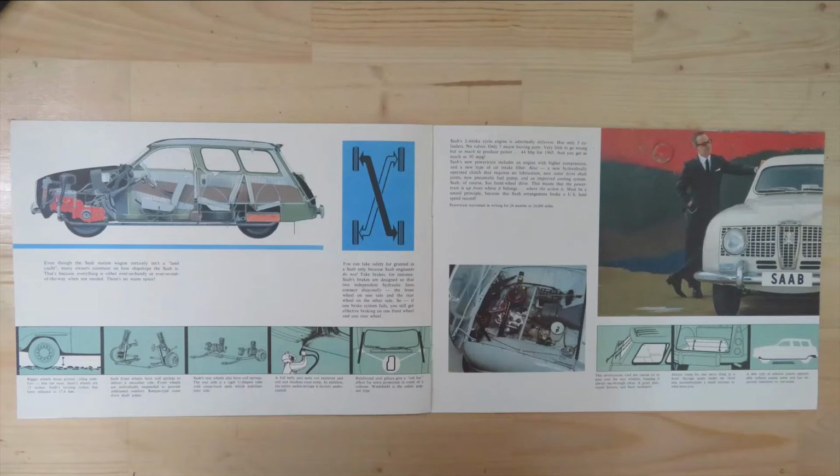On the next page there's various little things, but first of all, this nice cutaway of the 95. It says, even though the Saab station wagon certainly isn't a land yacht, many owners comment on how ship-shaped the Saab is. That's because everything is either ever so handy or ever so out of the way when not needed. There's no waste of space.